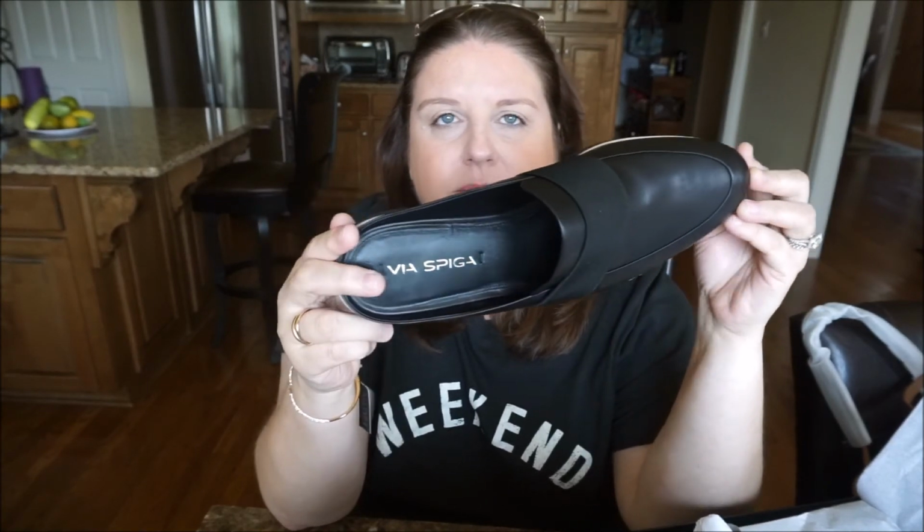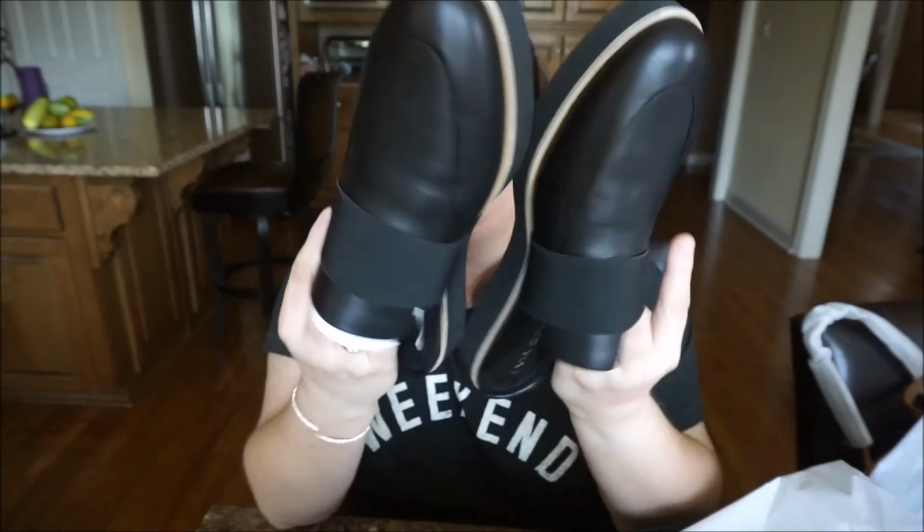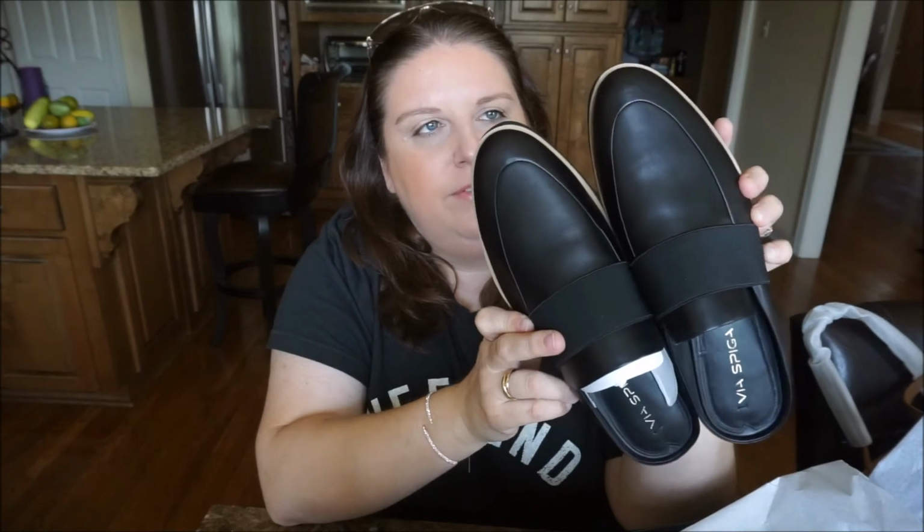I'll probably walk around the house a few more times and see, because like I said, they are the most comfortable shoes on earth, but for some reason my foot is just sliding off. So here's the second one. They have this very nice sole, which is pretty, pretty comfortable. They were around $120 or $130, and after the sale, I think they go $100 more.